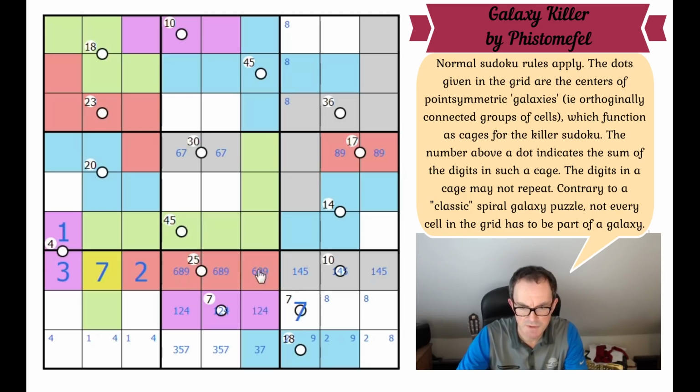Yeah, sorry about this. This is always the point with a Phistomefel puzzle, where you feel you're in the presence of a teacher who's much cleverer than you are, and you're not quite grasping what he's patiently explaining to you. I don't think any other compiler makes me feel as dim as Phistomefel.